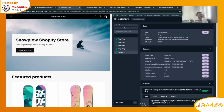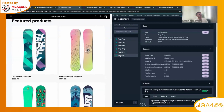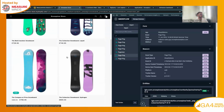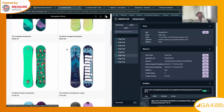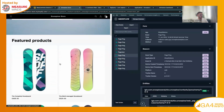So having done so, you can see this event that's just been fired is a page view. And what you can see thereafter firing is these further page pings. These page pings are designed to measure my engagement with the page, whereby as I look to scroll through specific collections of snowboards, we can then look to aggregate these page pings inside the warehouse to get an understanding of how long I've been browsing and engaged with this particular page.